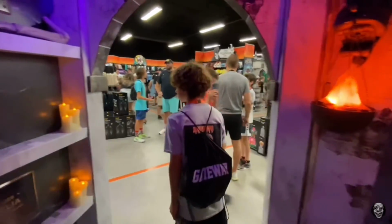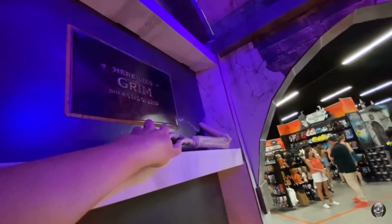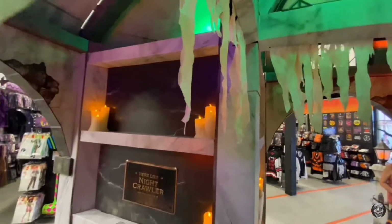Here we have some more graves over there, like Ophelia, Grimm, a whole bunch of little dead mausoleum characters, which is really cool. The ceiling in this theme too is really, really awesome. I love the windows once again. There's just so much detail packed in. And the lanterns, of course, too, really all bring it together so well.